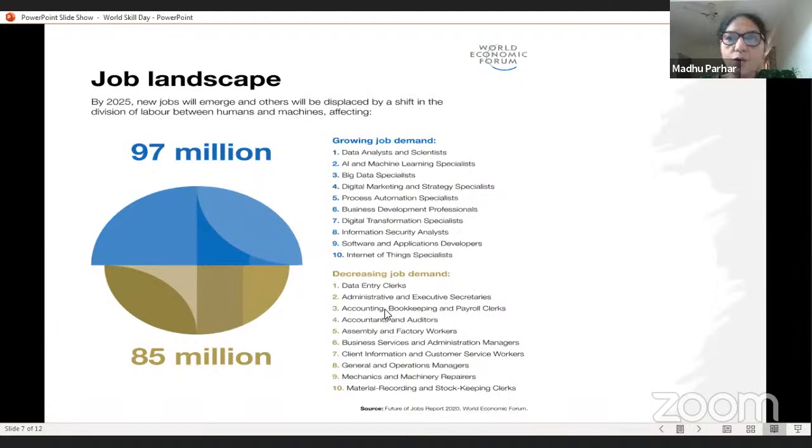So 85 million will lose jobs or see decreased job demands in areas like data entry clerks, accountants and auditors, assembly and factory workers. Maybe you all can go to the internet and read the detailed report of the World Economic Forum. It has predicted 85 million will lose jobs in these areas, but there will be 97 million new jobs. Amazing. I really say hats off to those who do such predictive studies.